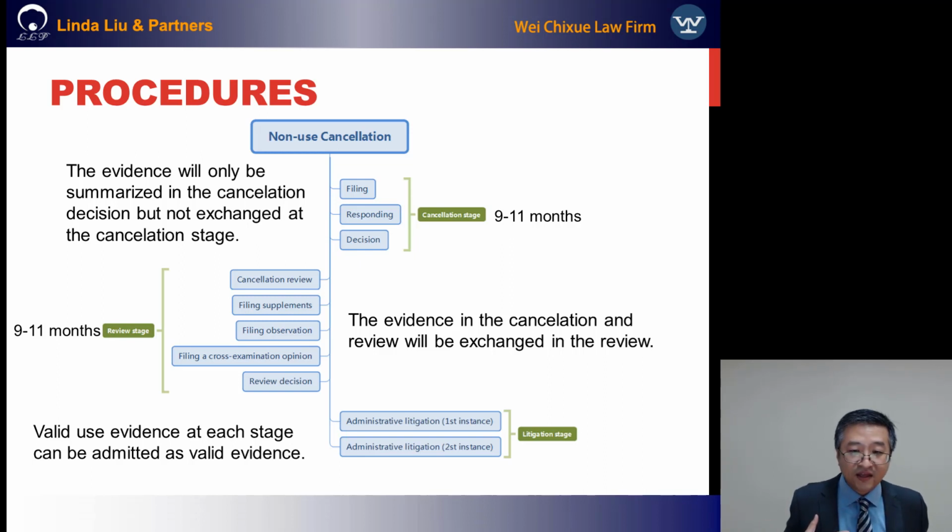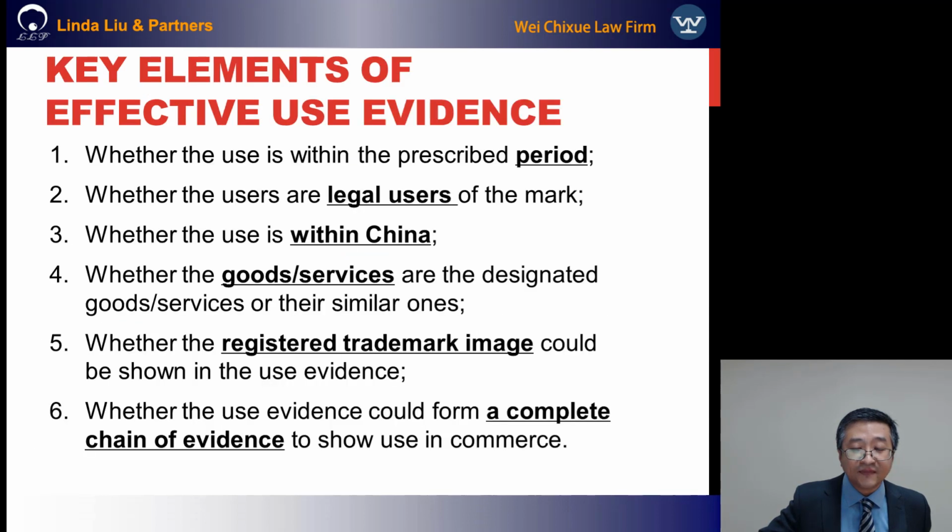According to our experience, in all the stages, if you can submit new valid use evidence, it is likely to be admitted. So in preparing the use evidence, there are some key elements: the period, legal users, whether the use is within China, whether the goods or services match the designated goods of the registration, whether the registered trademark image is consistent with the trademark in use, and whether the evidence could form a complete chain of evidence to prove the use in commerce.